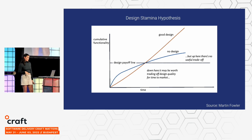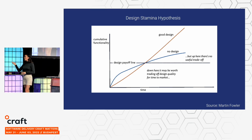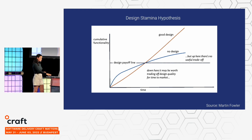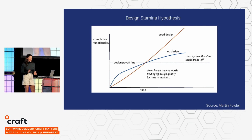Now, I've given similar presentations to this one a couple times before, and the two questions that I always get are, how do you know when you're at that design payoff line? And then once you are there, how do you convince the business that it's worth investing so much effort into a refactor?